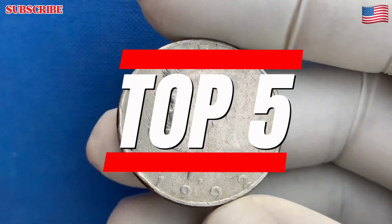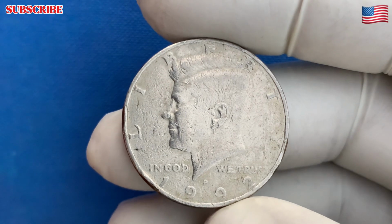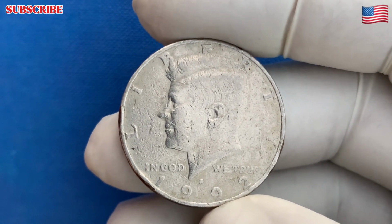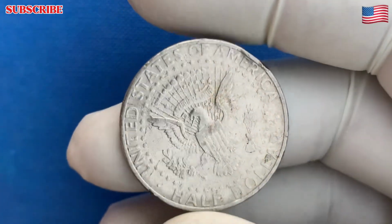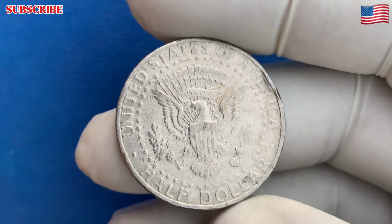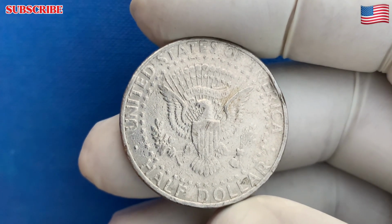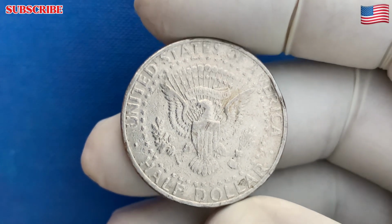Top 5. Imagine rummaging through a handful of loose change, the usual clink of coins slipping through your fingers. Dimes, nickels, a few quarters, and then your fingers stop. You catch sight of a slightly larger, heavier coin, shiny but not too flashy, with the familiar face of John F. Kennedy glancing left, a stoic and iconic profile embedded in American memory.